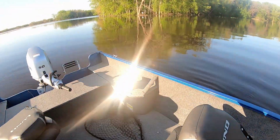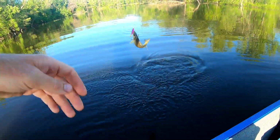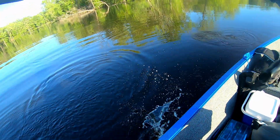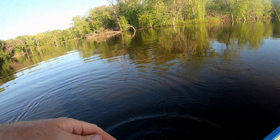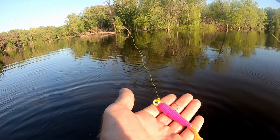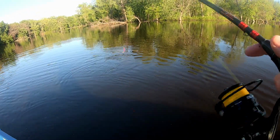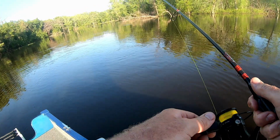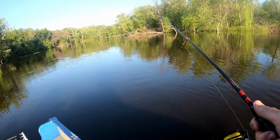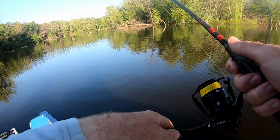We got a walleye. We got a walleye. And he's off. So the walleyeplastics.com baits do catch walleyes. That was our first walleye. Nothing but smallmouth up until this point. But that's a good sign. We will take it.